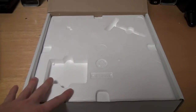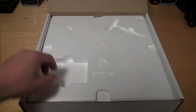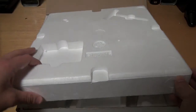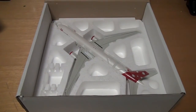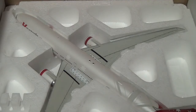So I think this is supposed to come with a stand, but mine didn't. I'm not too fussed about that. I've got another one on order, but I did notice that this is pretty much the exact same packaging as the Gemini Jets one, so they may come from the same factory, but I'm not sure. Just taking this away, and there's the business part of it. Surviving her ordeal all over America and frequent drug swabbings.